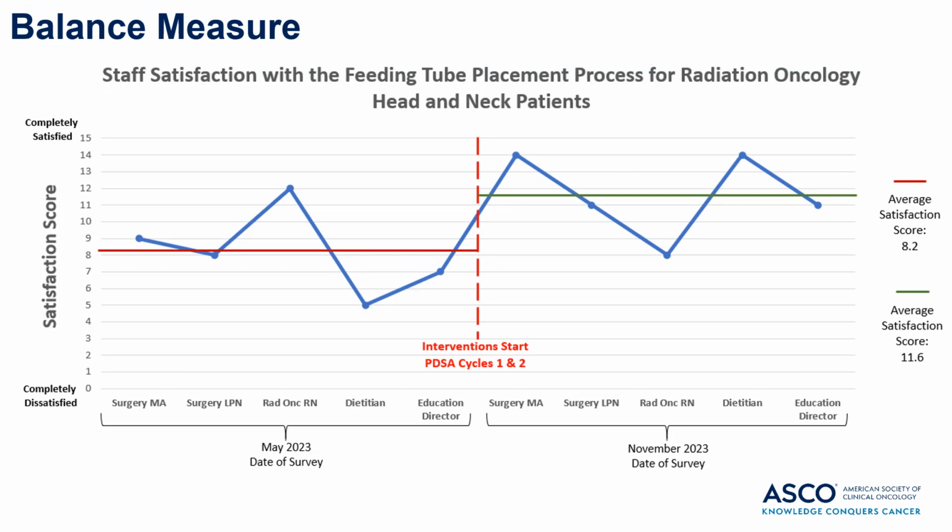Before our PDSA cycles, we had an average satisfaction score of an 8.2. And then after our PDSA cycles, we had an average satisfaction score of 11.6. So we saw an increase, which is exciting. But if you look at this chart a little bit more in depth, you will notice that we had some staff roles that measured higher before the PDSA cycles and lower after, meaning not everybody was happy with the changes we made.